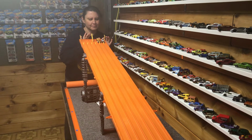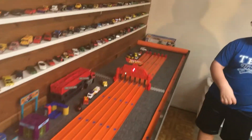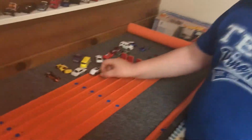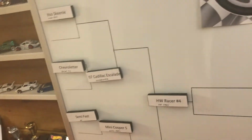Cars are straight, lanes are switched. Yep. On your marks, get set, go. Way Too Fast was way too fast again. We are down to our final two cars. Hot Wheels Racer. Way Too Fast.